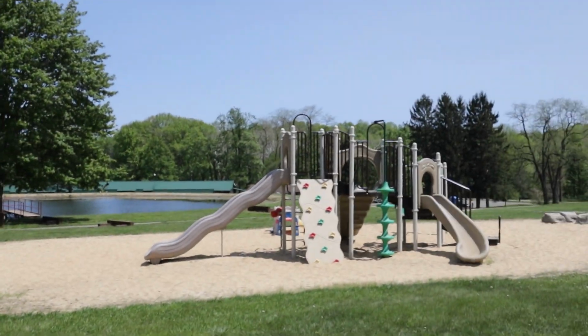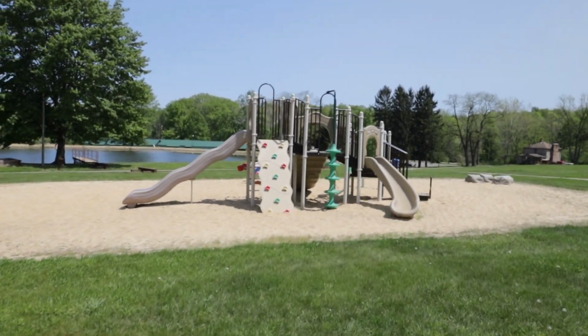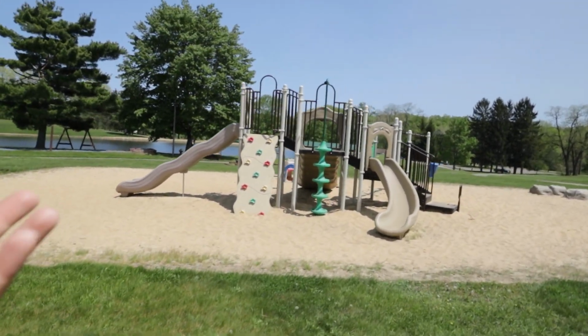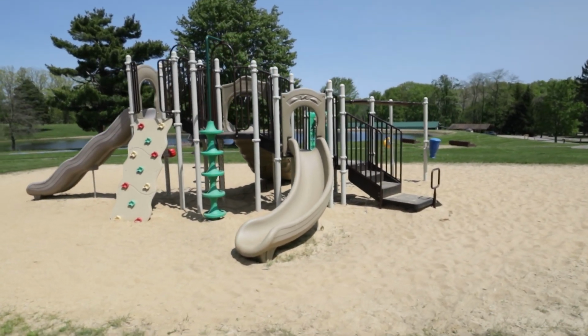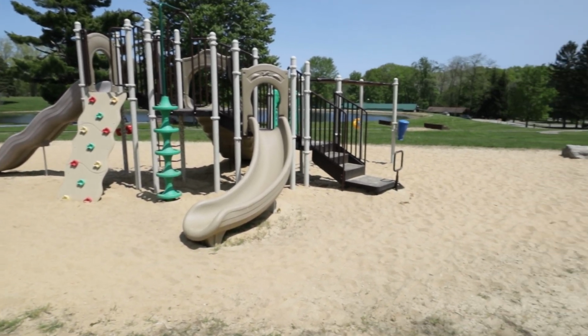This is a pretty reasonable playground. Nothing extravagant. Kids love to dig in the sand though, so having all the sand really helps add to the kids having fun. A decent amount, you got a couple of slides. Looks like 4 slides. Lots of things to climb on. I could see kids up to 10 years old having fun here. Teenagers might be a little disruptive.